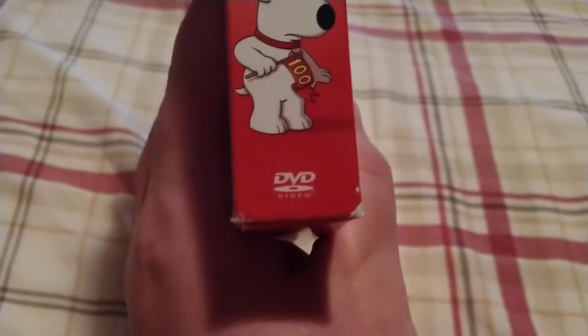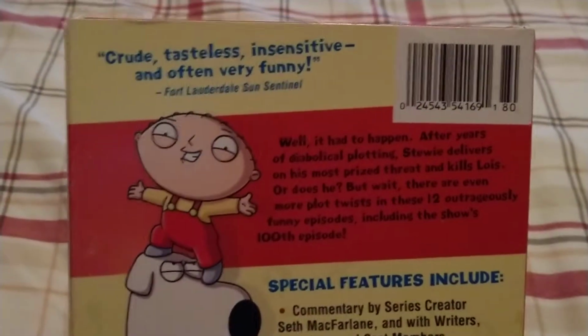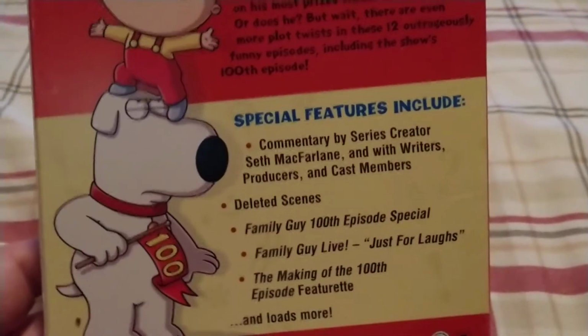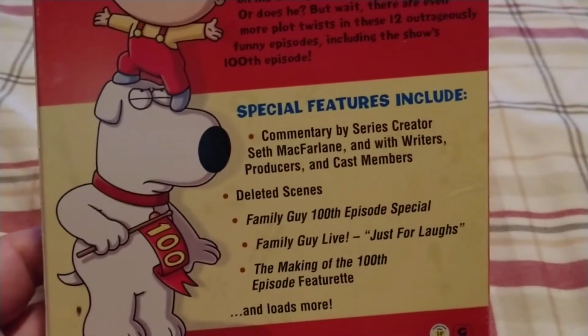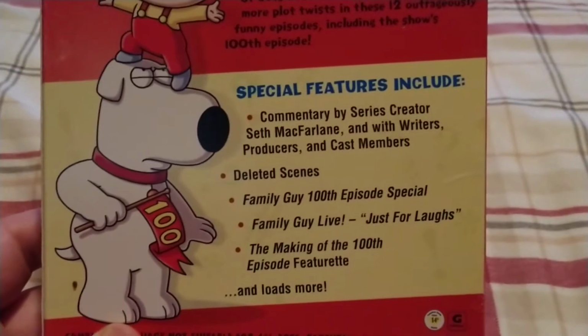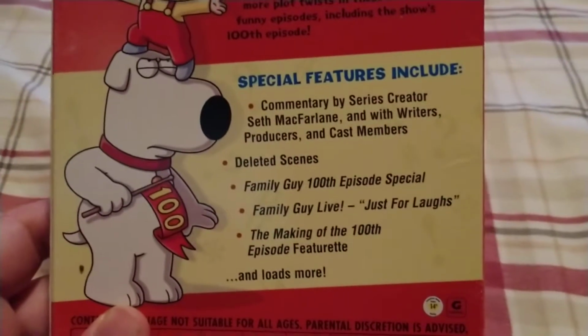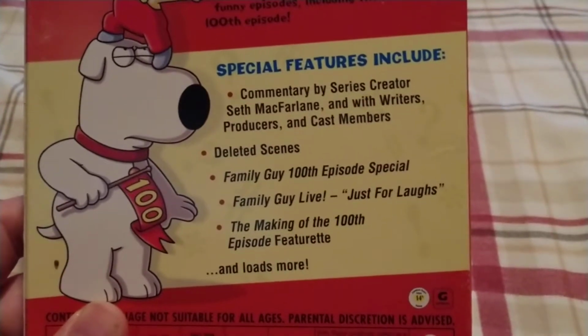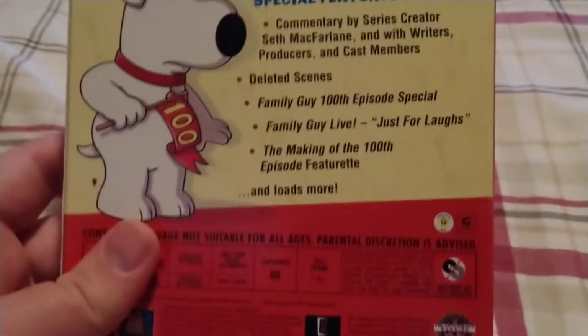Stewie and Brian are on the cover. Brian's holding the 100 episode DVD. On the back is the barcode and a picture of Stewie and Brian. He's holding 100 episodes. Special features included: deleted scenes, cast bios, Family Guy's 100 episode special, Family Guy Live, and the making of the 100 episode, and many more.